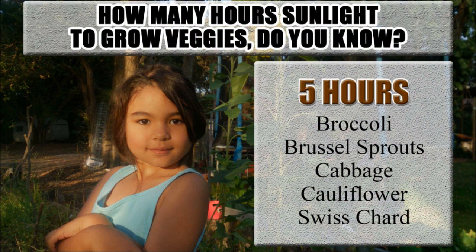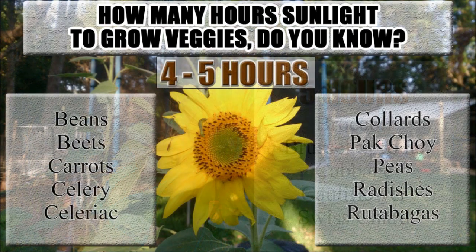Okay, in the first slide we talk about the 5 hours per day. This is your broccoli, your Brussels sprouts, your cabbage, cauliflower, Swiss chard, etc. Now anything in the cabbage family uses about the same amount of sun. So if you do your research about the plant and find out if it's in the cabbage family or not, it will require at least 5 hours of sunlight.